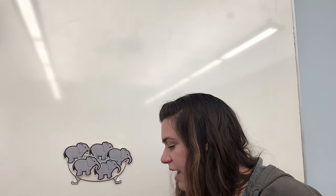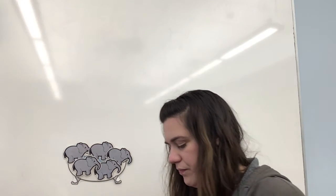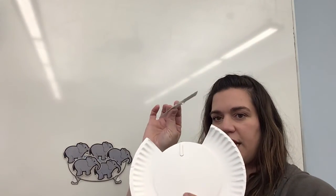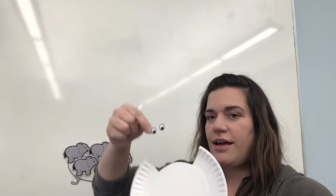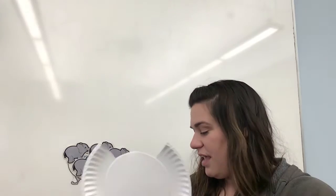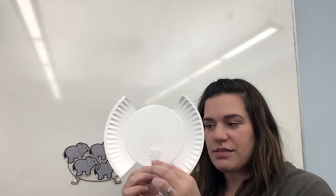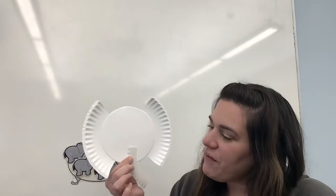And in your craft packet is your elephant craft, which is the pieces with the paper plates. So, if you take this paper plate, it has two little pieces clipped to it. One are some eyes. You're going to give your elephant some eyes. And what else makes an elephant special? His trunk. So you're going to have an elephant puppet.